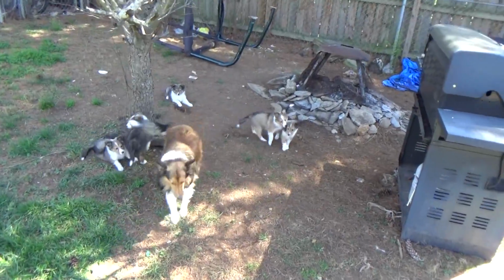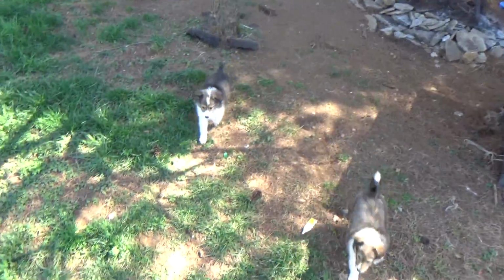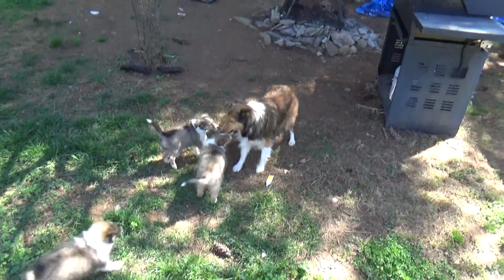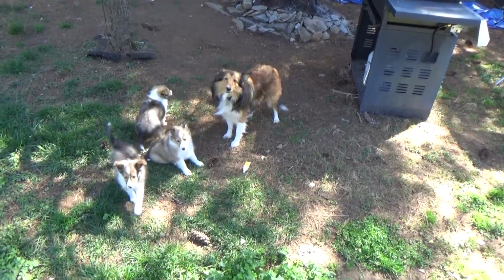Now at 7 weeks they're getting around pretty good and they're playing really hard and wrestling around. They're still trying to nurse a little bit on Mama, but she's growling at them. She's like, no way, you're done. You can see Shelby moves away when they try to nurse. She's done. She's pushing them away with her head.